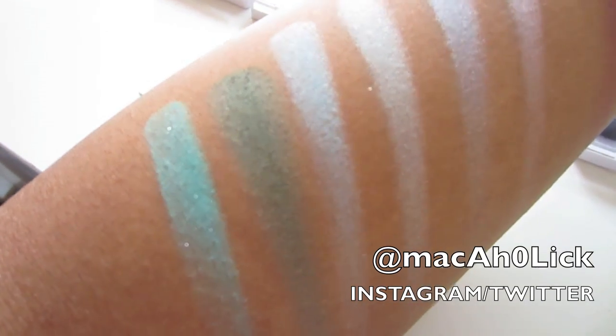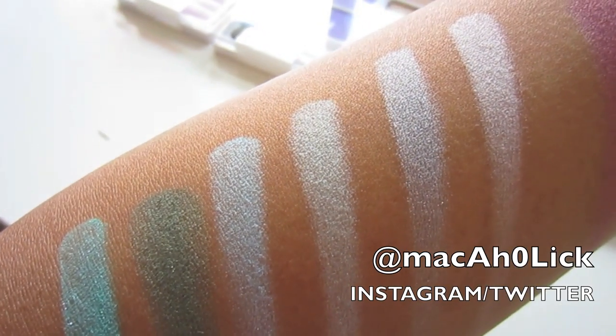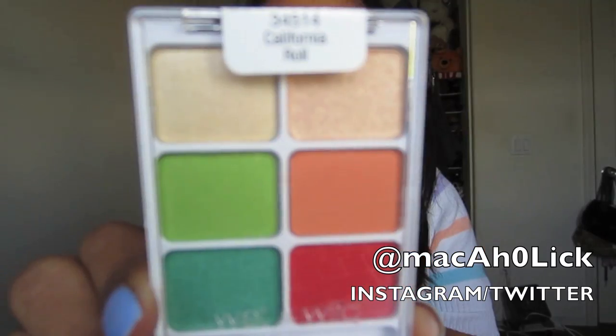Wow. I can honestly say that I am not one to get these kind of colors. Look at that blue at the bottom. Gorgeous. Wow, very pretty colors. I am so impressed, Wet n Wild. You did it. Wonderful.